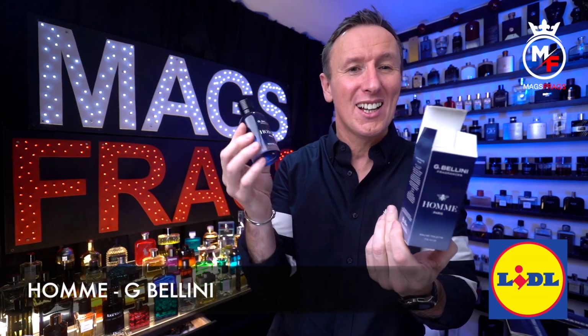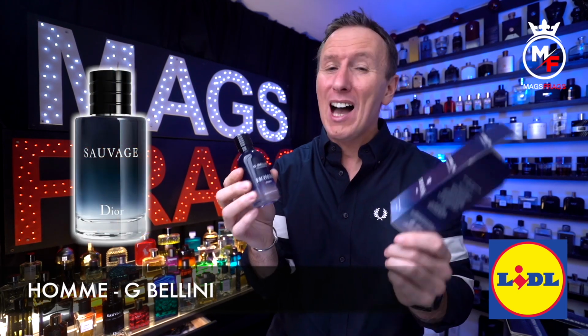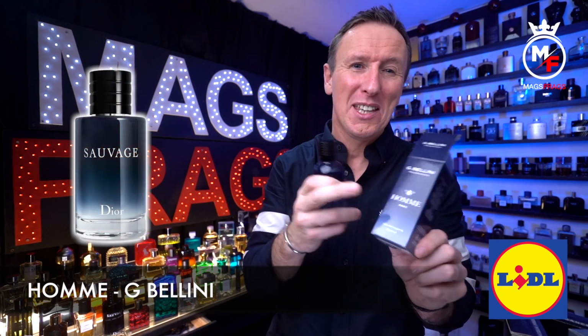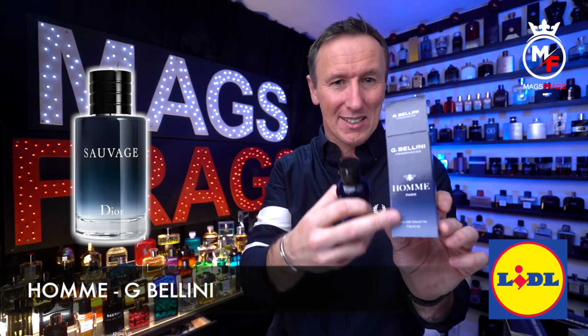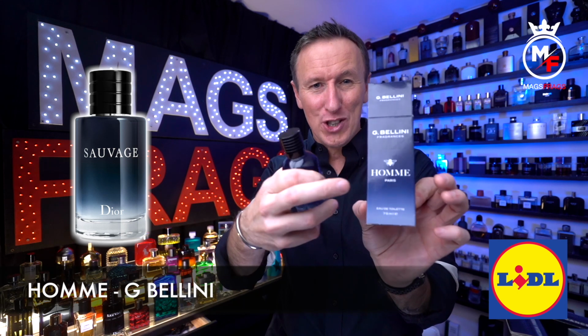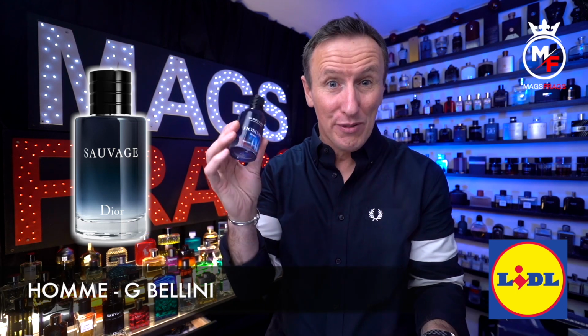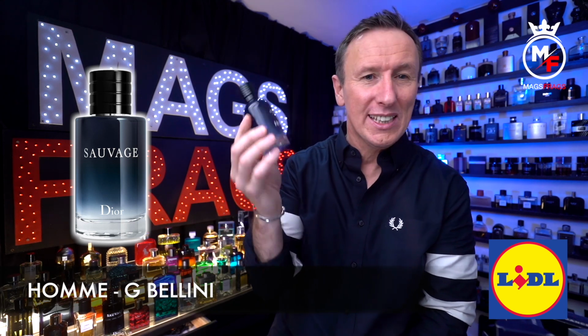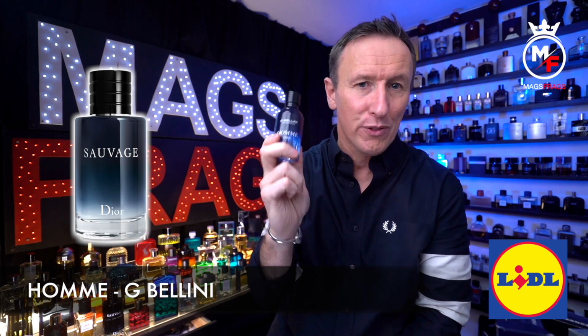And this was inspired by Dior Sauvage, and out of all of them, this is the biggest knockoff in terms of how it's presented in the dark to light blue colourway. It even features a little bee or wasp motif similar to the Dior. This one is a 75ml bottle, and it's an EDT concentration, and this one you can pick up for £4.49.